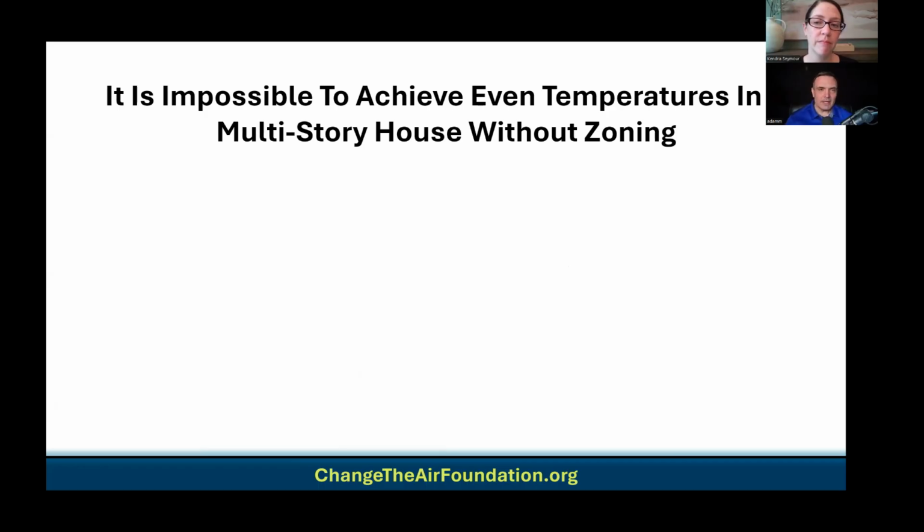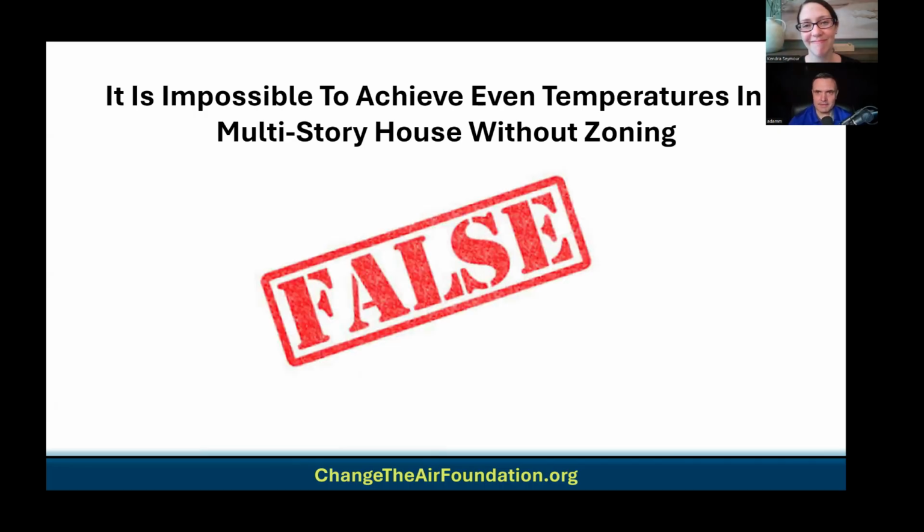So this is something that a lot of people think, a lot of contractors insist on this, right? It is impossible to achieve even temperatures in a multi-story house without zoning. And I am here to tell you that is not true. You can, if a system is designed properly and commissioned properly, you can absolutely have even temperatures. I've done it. I've experienced it. My house, I'm living it, right?